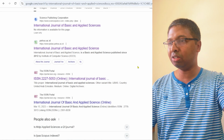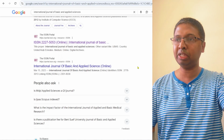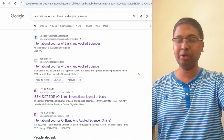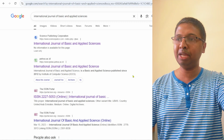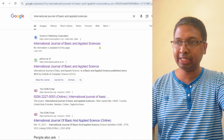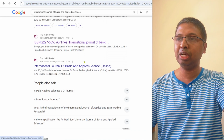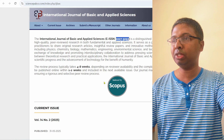We also have other indexing databases discussing about this particular journal. Please try to understand that there is another journal in the same Scopus database. It is actually the International Journal of Basic and Applied Science. The journal we are reviewing right now has the letter S. Here we also have the ISSN portal having similar information about this particular journal. So let us go with the first website.